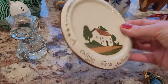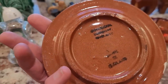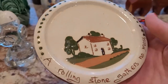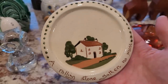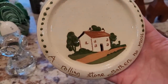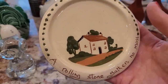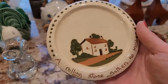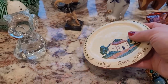This is the little trivet we found. It's Torquay ware, made in England. It's a pottery, hand-painted and glazed. A rolling stone gathers no moss. Really love the design and colors of this. A little cottage with some trees. I paid $10 for this, and I am going to ask $20.